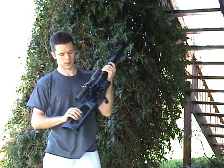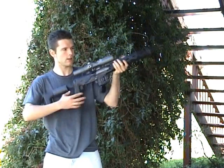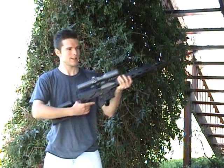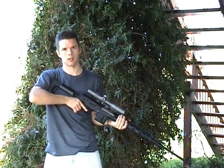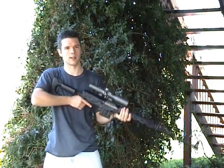One unique feature about this weapon, and quite handy, is that you can adjust the cheek rest out of the way to use the iron sights without having to remove the scope, and that's very handy in hunting situations such as 50 meters or where the scope really isn't that practical.